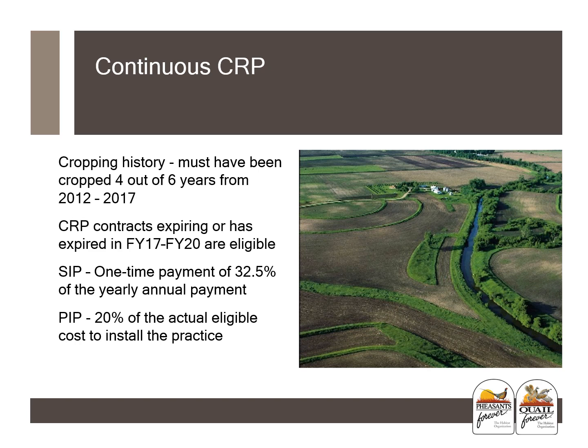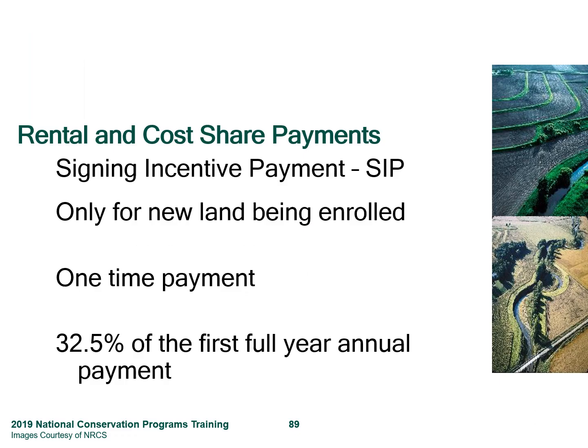This continuous CRP sign-up has been going on for a while now, but you can sign up in any of these continuous practices all the way until August of 2021 for the current farm bill that we're in now. It's important to note that the sign-up incentive payment is only geared towards new land being enrolled into the continuous CRP. Again, it's a one-time payment, and that payment will be 32.5% of the first full annual payment.